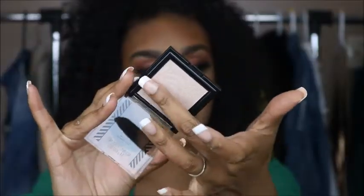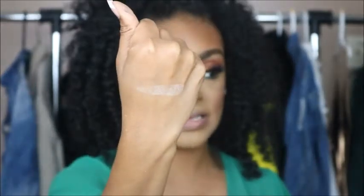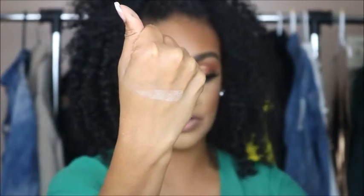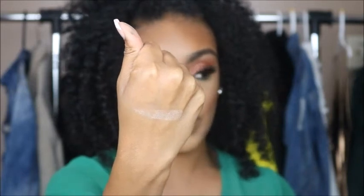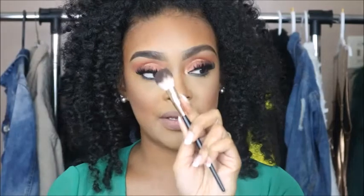So I do have three shades. I feel like this one's going to be the frostiest of the three. Ooh, it's pretty. I feel like that's not too frosty. I would use this more as an inner corner highlight, or if I really want to intensify one of the golden ones. So what I'm going to do now is just take this Milani highlighting brush, and I'm dipping. Ooh, wow. Okay. That was intense.